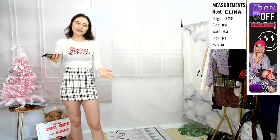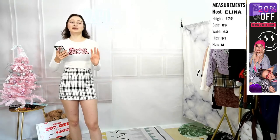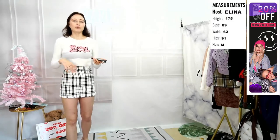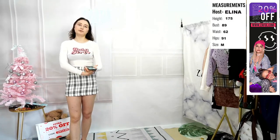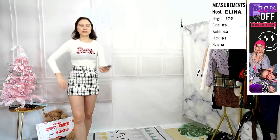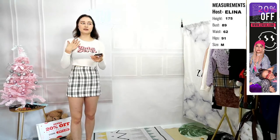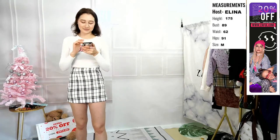Actually, you shouldn't be afraid to buy something in a Zaful store, because the quality is probably good. It's really good. You just need to choose the right size, for sure. For me, I would like to wear maybe a bigger size of the skirt, but we have just one size. The t-shirt is pretty cute and feels comfy, and I know that it's my size. So just choose the right size, and you will get good clothes, stylish and cute or sexy, it's up to you.